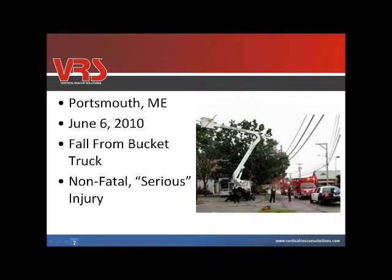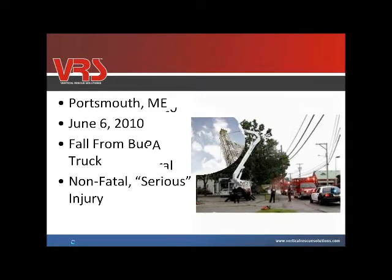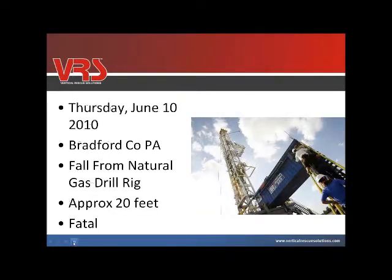This is an incident that occurred in Portsmouth, Maine in 2010, actually last month. It was a fall from a bucket truck. Bucket trucks, like scaffold, are a serious type of incident where accidents happen a lot, and we're not improving our statistics there either. This particular incident was non-fatal. It was a serious injury, but it's an example of places that we need to work to protect falls.